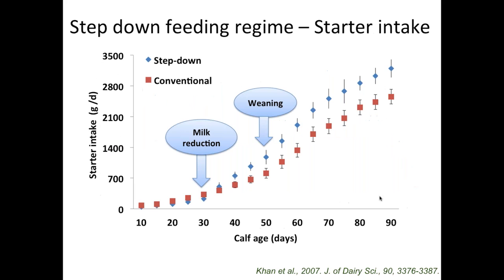So what did this look like in terms of starter intake? One of the reasons that we've always thought of reducing the amount or feeding minimal amounts of milk is that we want to get them on starter. Because the most vulnerable time for a baby calf in terms of mortality and morbidity is during the milk feeding phase. So from a management perspective, we want to get them off milk. And we know to get them off milk, they've got to be eating other things, which in this case is starter. So the thought was, if I feed low amounts of milk, then surely they'll start eating more starter.